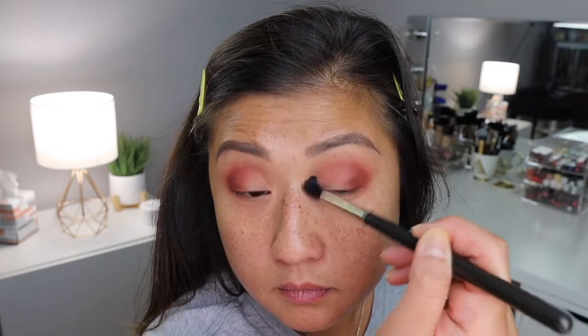I know at this moment it doesn't look blended, it looks crazy, but when I feel like it has enough pigment, then I will blend it out. As I blend my brush, whatever's left of the remaining product, I usually like to bring it into the center of my eyes, basically the bridge of my nose here. And I basically just do a slight contouring effect.